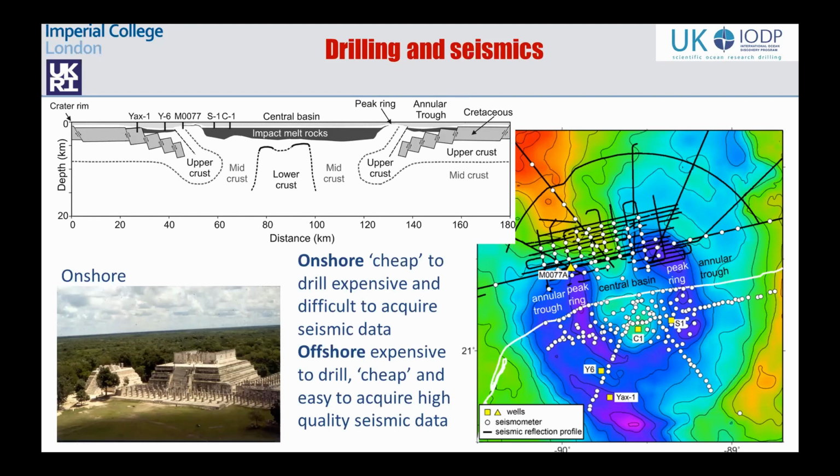So how does that arise? Well, partly because drilling onshore is cheap. I think Yaxcopoil-1 cost $1.5 million. No, actually about $1 million, and it was about 1.5 kilometers deep. Whereas M0077, the offshore hole, was about 10 times more expensive and not quite as deep. So drilling onshore is much cheaper.